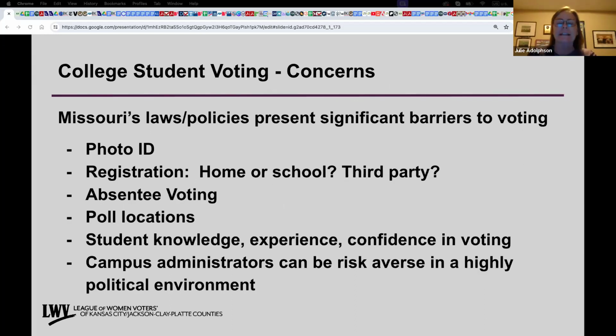Getting a photo ID at the Missouri DMV is difficult and costly, as I'm sure you're all aware and have experienced. The free photo ID is a non-driver ID, and students would have to surrender their out-of-state driver's license so they no longer can legally drive. And there may also be some insurance and tax consequences. Where and how to register and vote can present significant challenge to students. Where do they vote? Where should they vote? More on that on the next slide.